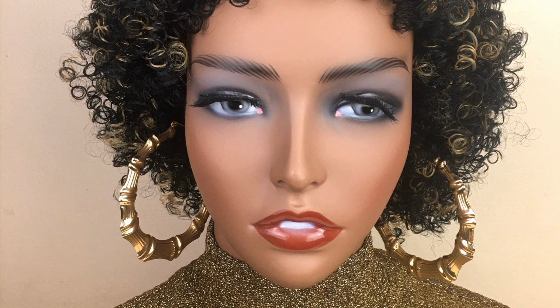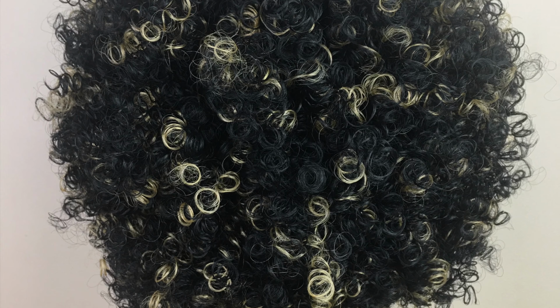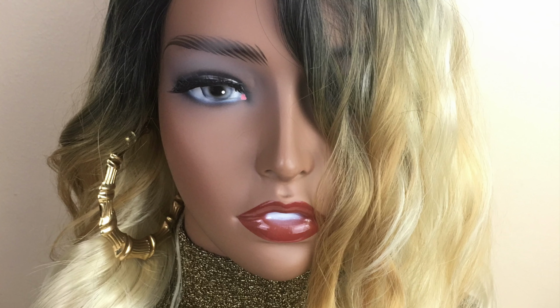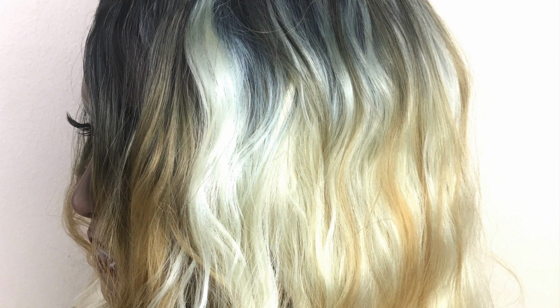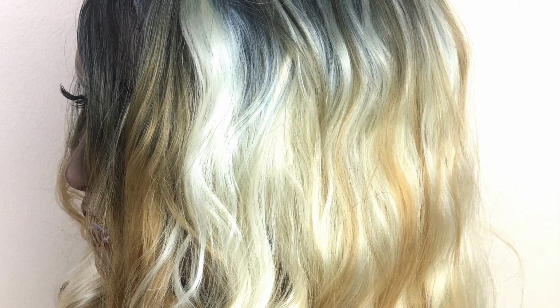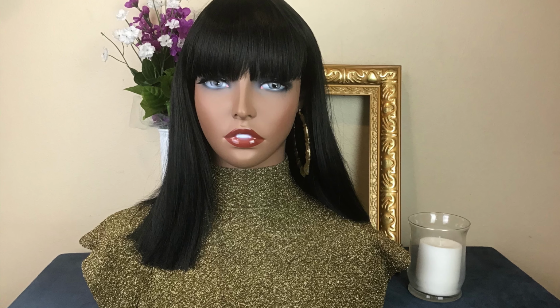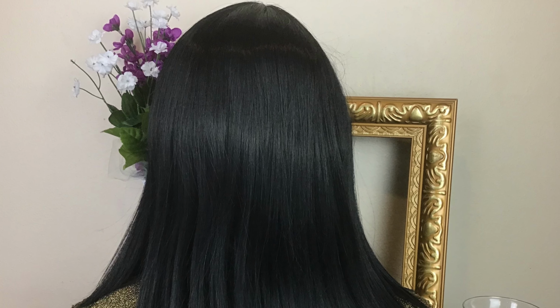Okay, so this is a curly one, and I ordered another one because at the end of the video I stole this one out of this collection and I couldn't help it. So another one will be coming soon. More wigs. And here's more wigs. I just love her. She's just so beautiful, the front and the back.